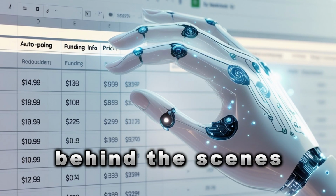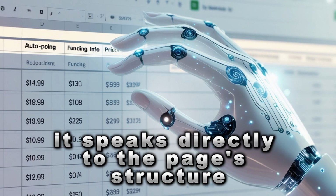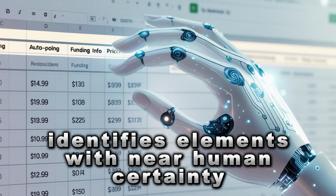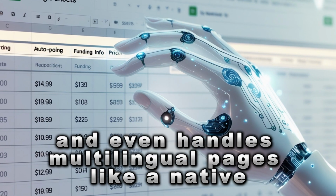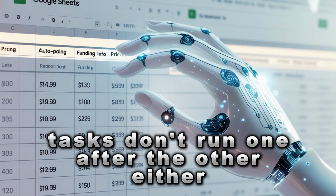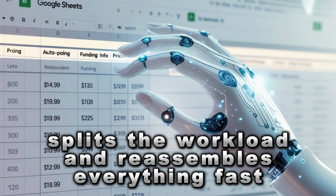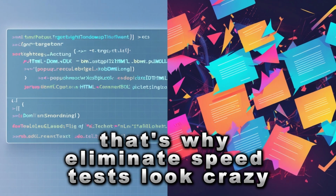Behind the scenes, Retriever AI avoids clunky visual guessing. It speaks directly to the page's structure, identifies elements with near-human certainty, dismisses pop-ups on the fly, and even handles multilingual pages like a native. Tasks don't run one after the other either. This agent opens tabs in parallel, splits the workload, and reassembles everything fast. That's why Illuminate's speed tests look crazy.